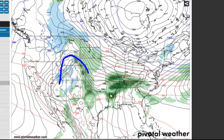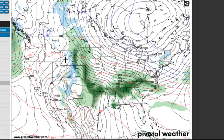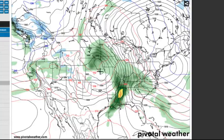And then very strong height falls out across the Rockies. You can see the troughing out in this region right here. So it looks like more potential for storms around the 9th up to the 10th. And I think we'll be getting into some chase action here around the second week of April.